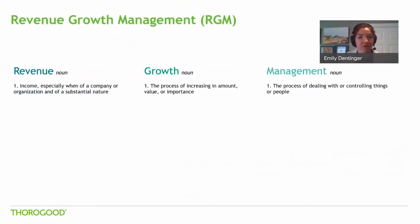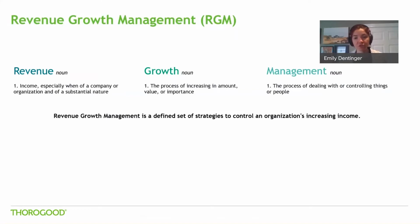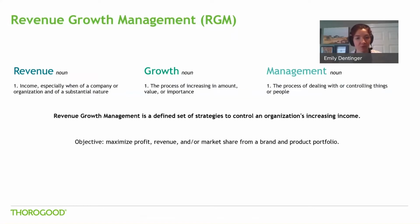Back to revenue growth management. What exactly is RGM? We can really break it down into revenue, that being income, especially of a company or organization. Growth, the process of increasing in amount. And then management, the act of dealing with or controlling things. So all of that together, revenue growth management is a defined set of strategies to control or grow an organization's increasing income. The objective is generally to maximize profit, revenue, and/or market share, depending on which metric you want to focus on, from a brand and product portfolio.